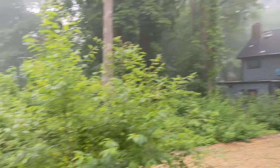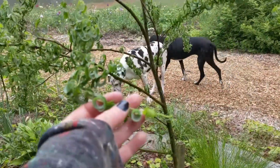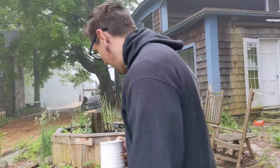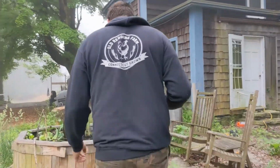Maybe these are bigger than last year, because even the willow actually looks a little taller. That's new growth there. I just wish it was growing faster. I miss that willow from our old place.